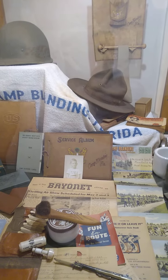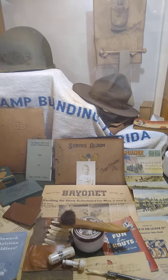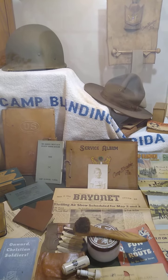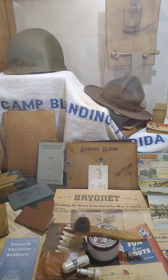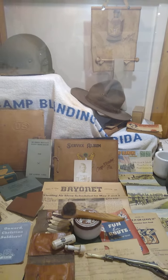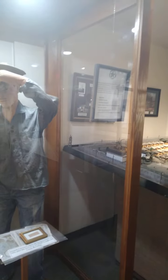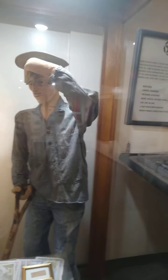So they trained troops here for the D-Day invasion, and then it became a replacement training center. So they would train replacements for units that had received a lot of casualties over in Europe. I think there was 7 National Guard divisions and 1 regular army, which was the big red one.